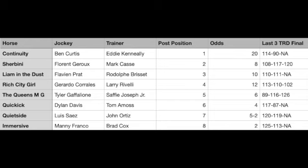Quietside is next. John Ortiz and Luis Saez. This one got a 119 in the debut, and then a 120 second time out. I thought she ran well last time out. And in that race, Immersive, who's also in this race, and she's the next one I'll talk about, she won that Grade 1 last time out, defeating Quietside. And that was a good effort for Immersive.